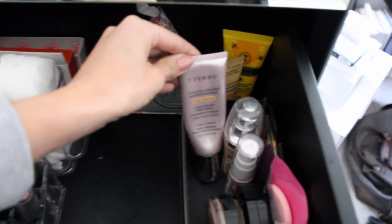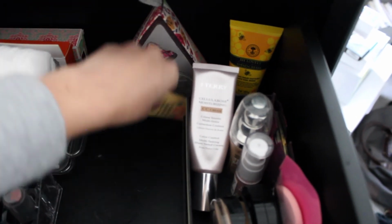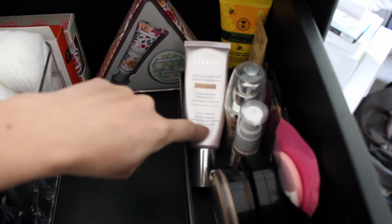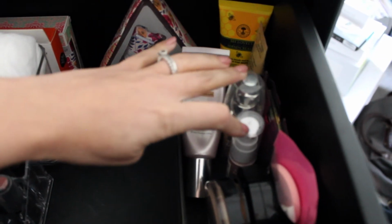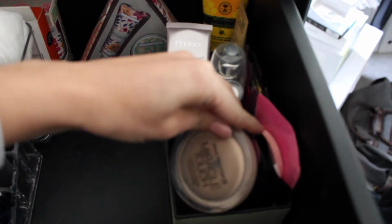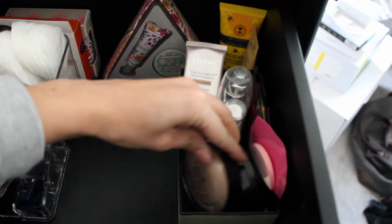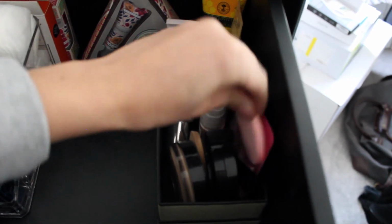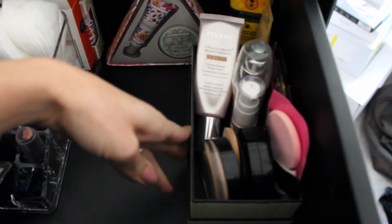As I said, more hand moisturiser, I've got my CC cream here, which I need to get in a correct shade for me. My mother-in-law gave me this to try out and I really like it. It's by Terry. I've got my highlighter, foundation, another foundation here, Miracle Touch, and my bronzer, Bobbi Brown, and then a couple of spare cosmetic sponges. And that's it. And that is literally my makeup collection.